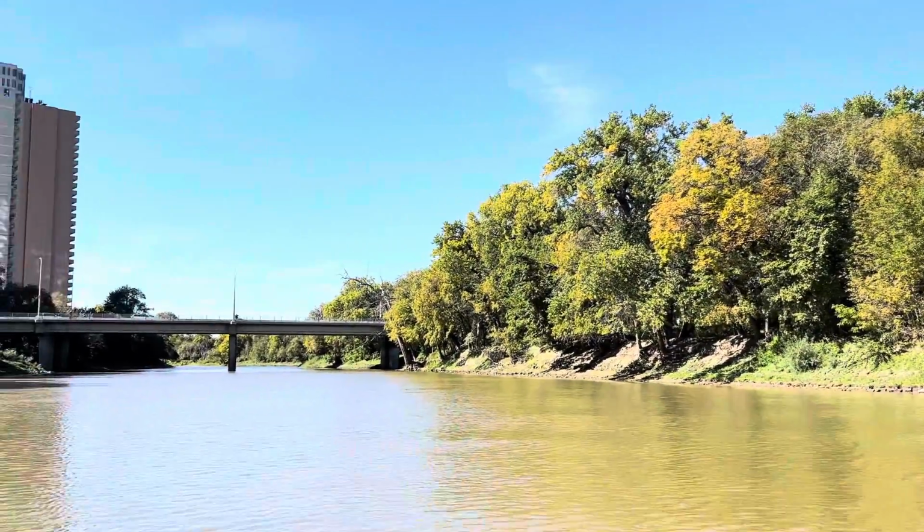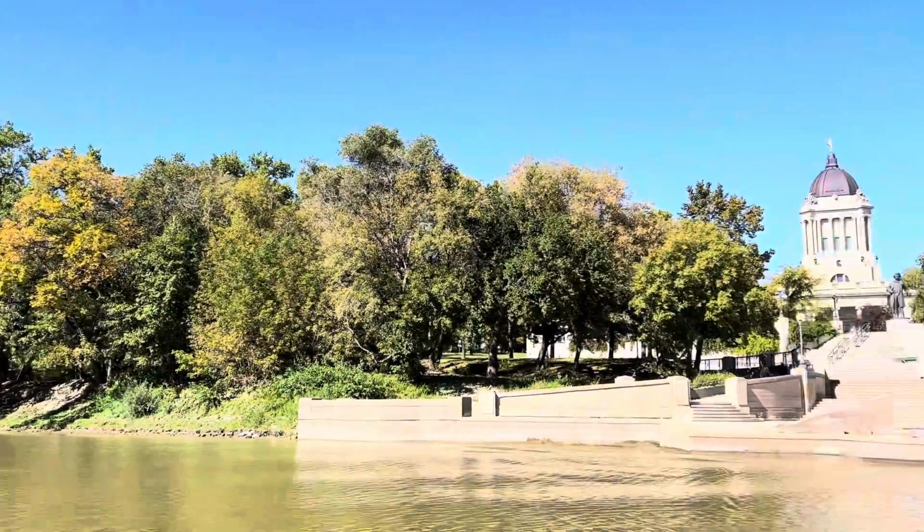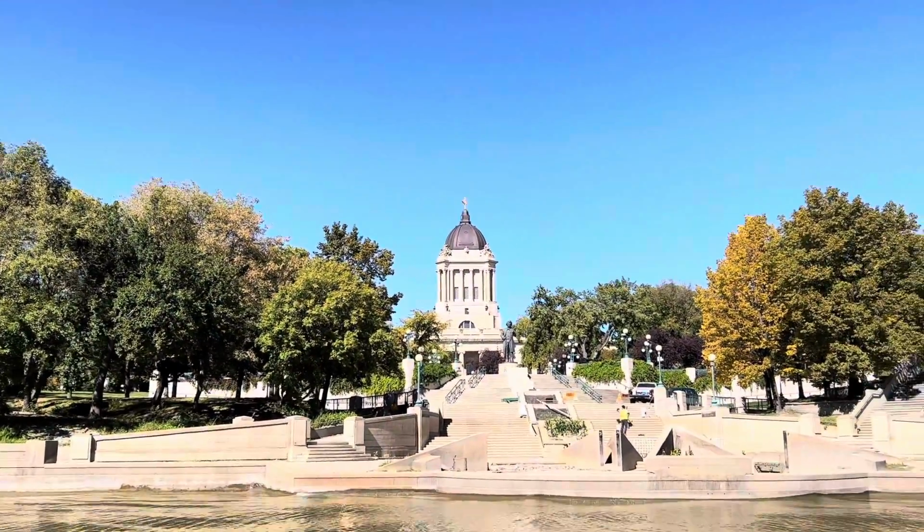The statue at the very top of the dome is the Golden Boy. That statue was put up there in 1919, made in France.